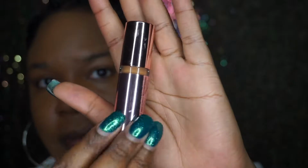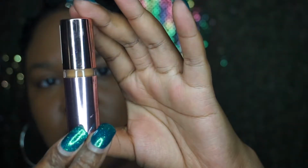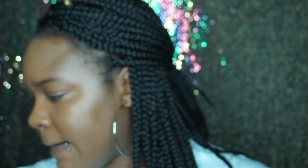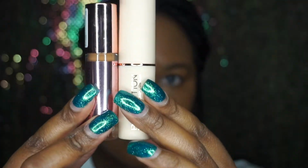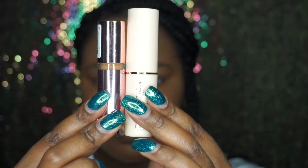This is the packaging if you guys didn't already see it. I do like the packaging. The packaging is really cute, with the rose gold on it and whatever. But yeah, that's the packaging. So that's what you're getting. This is the foundation and this is the concealer. That's what you're getting in both of these.